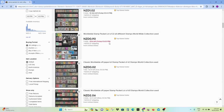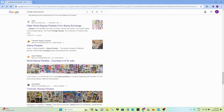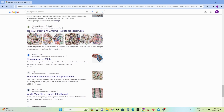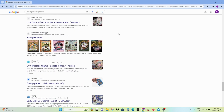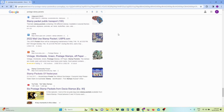We have to open. Okay, but you can see, find rare stamps, older world stamps, packets from Stamp Exchange, eBay, Transline Supply Company, stamp packets, and so you can go on. Bulk stamp packets, Renix, and topical foreign US stamp packets at guzerski.com. Okay, so you can see there's really a wide variety, and you can search on many sites to find the best bargains or the best buys.